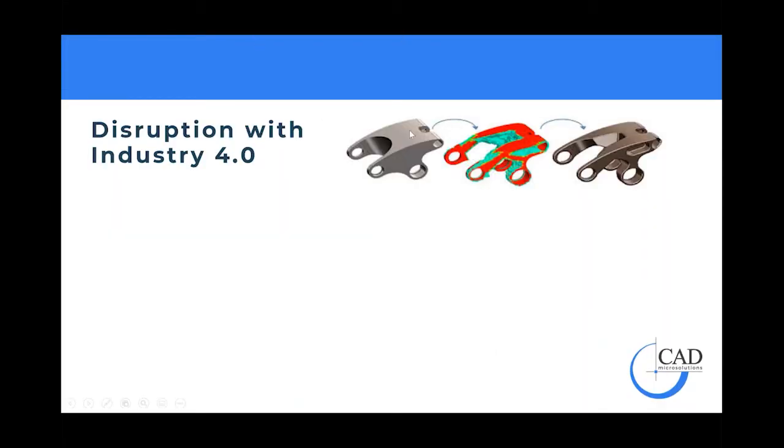Here's a good example of how cloud computing in Industry 4.0 enabled disruption. So you have a traditional part that's designed in 3D. You can leverage advanced simulation and cloud computing to figure out exactly what the computer augmented engineering design should be. And then you can manufacture it using additive manufacturing. So 3 or 4 different Industry 4.0 technologies, making something that would normally be mutually exclusive, like part cost, weight, and actually make a part that's even stronger.